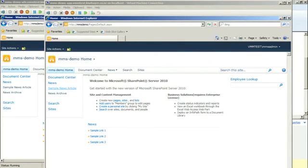Can you have what, sorry? Fast search? Yes, in the end, fast search is the same thing. It's all PowerShell. It's a lot more complicated, yes. It depends on your PowerShell skills. If you have the skills to deploy fast search and configure fast search with PowerShell, yes, definitely.